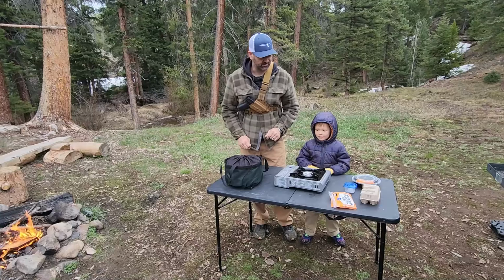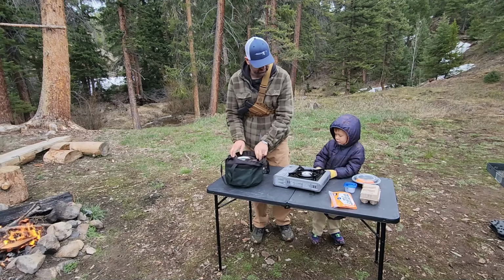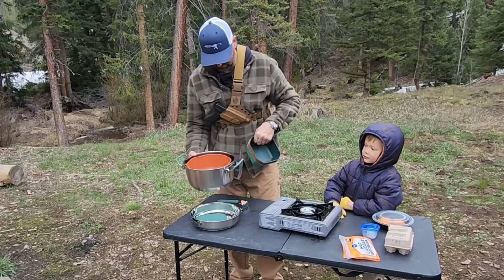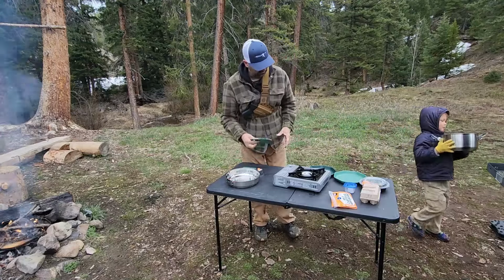We're going to be cooking breakfast for you using Gerber's new cook kit. They sent this out to me and I said I would love to try that. We're not doing anything too fancy, just scrambled eggs. Got a couple different lids, pots, bowls, big bowls, plates. Hey, you want to use these plates? Yes. What color do you want? Green. Okay.